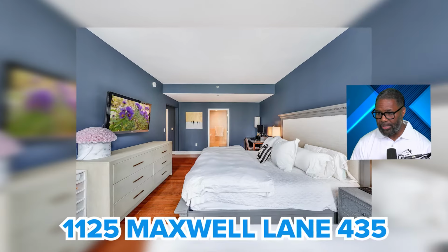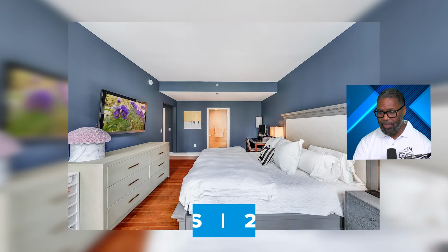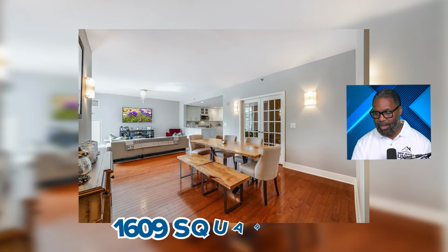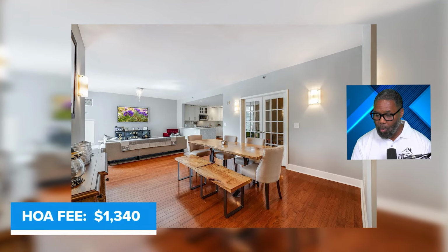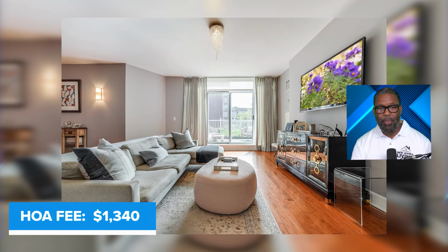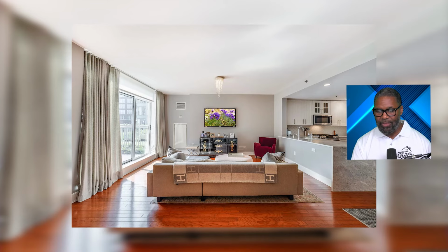All right, we're getting down to our final two property features here, both 3-bedroom, both in the 1125 building. First unit is 435, 3-bedroom, 2-bath, 1,609 square feet, $1,340 a month for HOA. Garage parking spot coming with the unit.